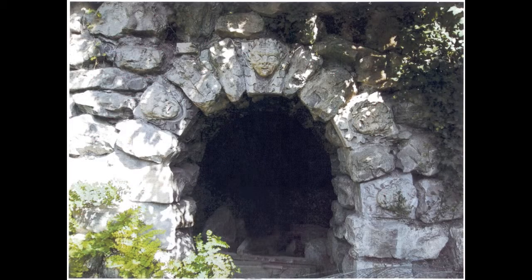Here, the face of a precious 18th century cave wall was removed so that a road bridge could be built over it. Each individual stone on the face was numbered and its location measured so that it could go back again exactly in its original position.